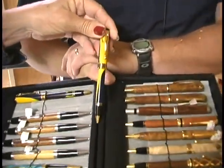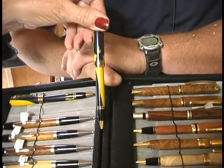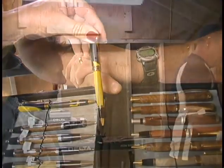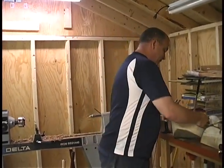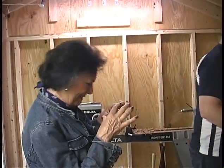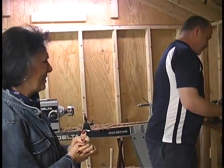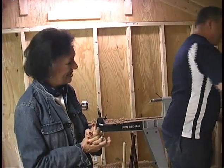Look at that. Isn't that beautiful? School colors. Love it. This is for you. Oh my gosh, I thought you were going to talk about a little teeny piece. I can get you a little teeny one. No, maybe I need the bigger one just in case. Let's go ahead and give it a try. All right.